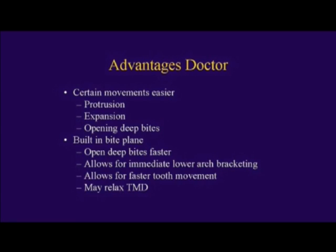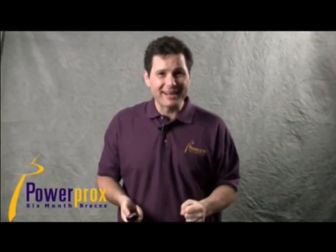We can open deep bites, allow for immediate lower arch bracketing, and the teeth can move more quickly because we're not constantly fighting the forces of occlusion. Same exact benefits, whether it be from a composite buildup on the anterior teeth or from the lingual bite plane that's built into the lingual brackets themselves.